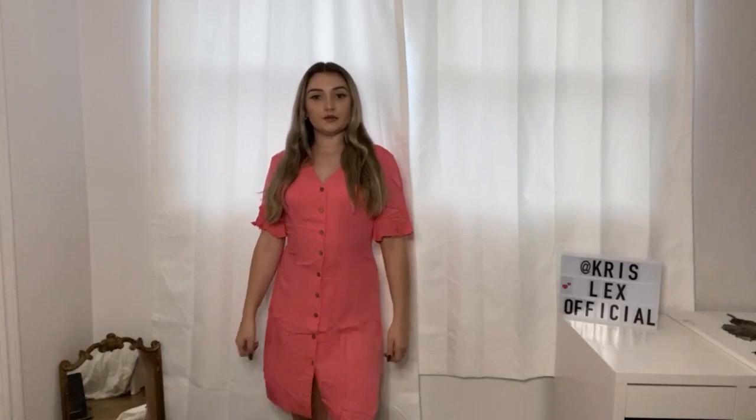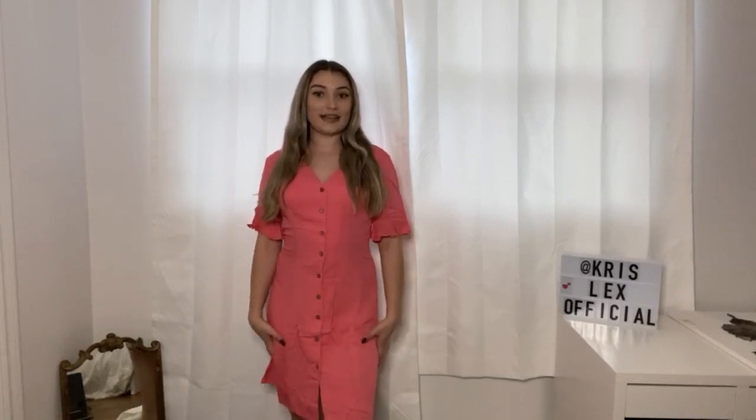The material feels really nice. And you could definitely wear this on a cute little date night, or you could even wear this if you were going to a winery or something like that, just to get really nice little pictures in it. Don't think it's a fall outfit because it is pretty thin, but I love it. Time for outfit number three.